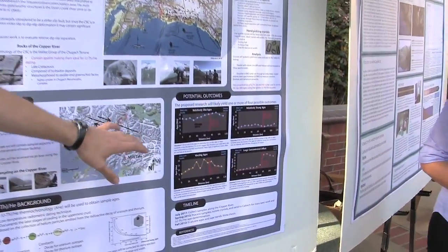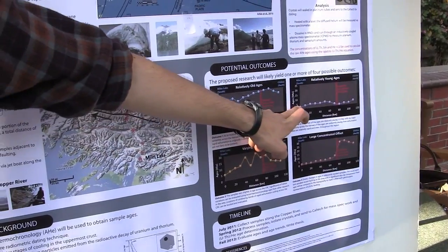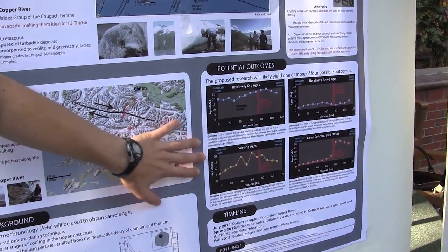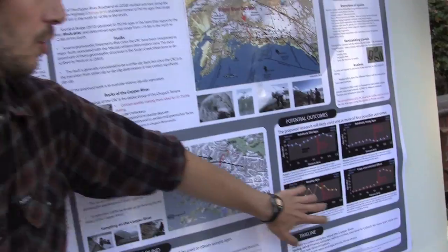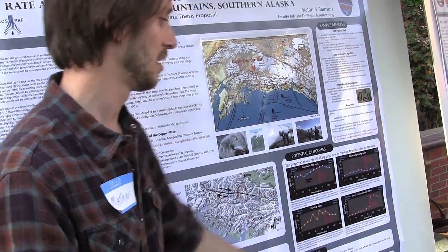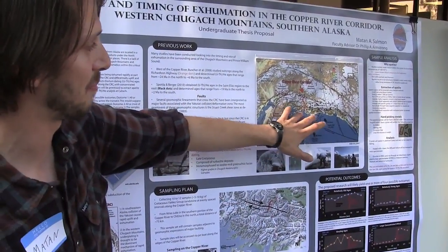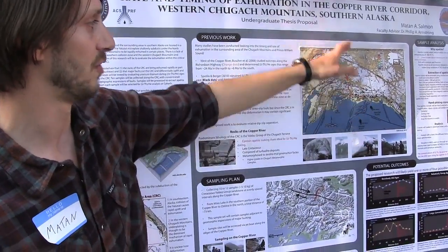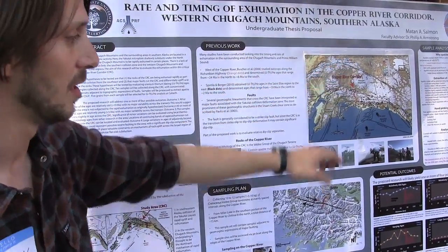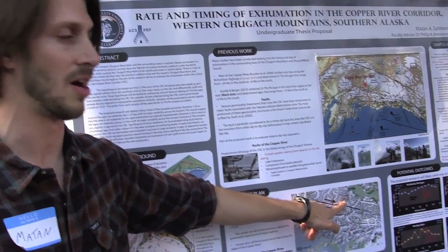And so I've got these four kind of proposed outcomes. Either all the ages are going to be older, or all the ages are going to be younger. There might be a lot of variability in ages, or hopefully we'll see some major offset across that Stewart Creek shear zone. I'm thinking it's going to be some kind of mixture between these two, where you're seeing major uplift happening towards the ocean, and then moving to less uplift towards the north. And hopefully with some sort of offset across that Stewart Creek shear zone, so that we can relate some sort of dip-slip motion on that Stewart Creek shear zone.